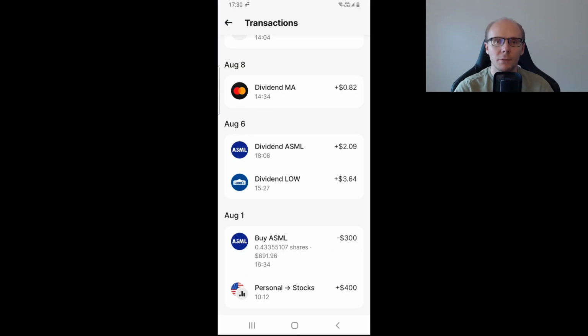So we are now in the transactions history on the app. On August 1st, I added $400 new in and increased my position in a tech name ASML. So for $300 got 0.43 of a share at $691.96 per share. Later we'll go into Google Sheets to check how this position is now performing.